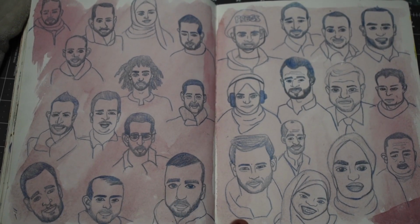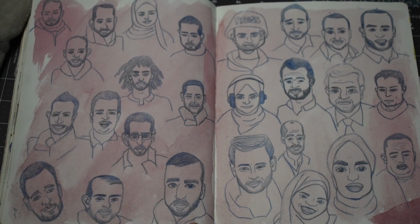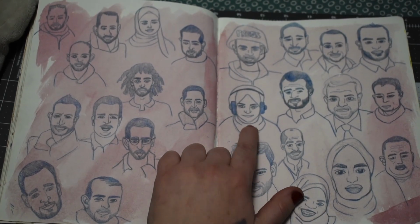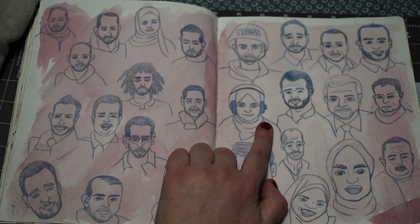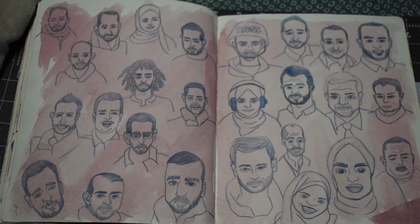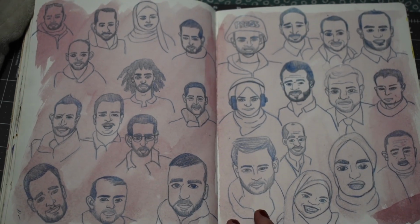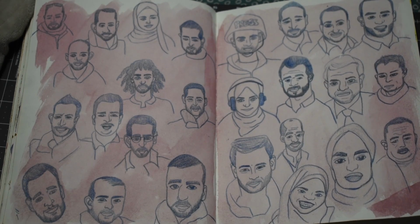But this was, aside from being a memorial page for these people, a really good exercise actually in different face shapes and features, because they all had different features. I also like her face. I like her face because I feel like I captured some of her energy as well. So I hope that they all rest in peace. Incredibly brave people who put their lives on the line just to show the world what was happening.